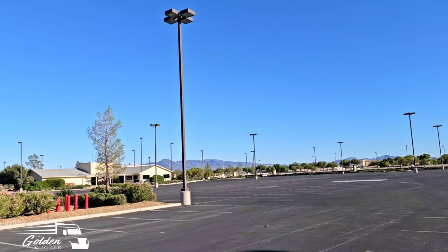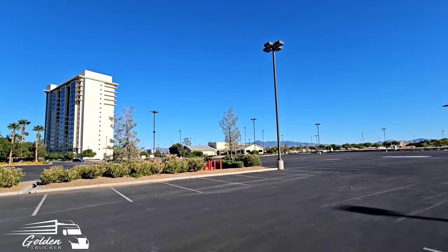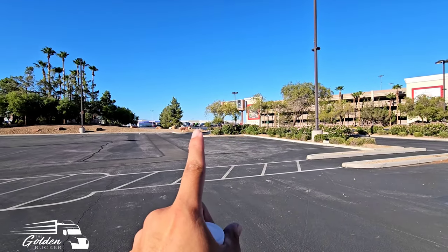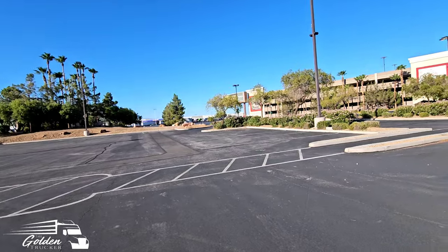So I found this aquarium that's within walking distance, about a 20-minute walk according to Google. It's an aquarium that's inside of a hotel. It's supposed to be free. So I'm gonna go check it out. There's a truck stop over there, the TA where I'm staying at.